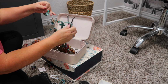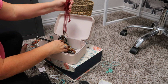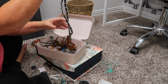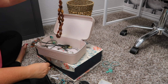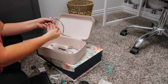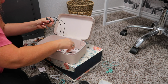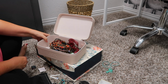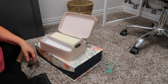The majority of these necklaces is what I wore when I was working in the hair industry. A lot of them are actually outdated because I hear that the long necklaces are outdated now. The shorter necklaces are more popular. Anyways, I'm only going to keep a couple of these that I really still like, that turquoise cross there to the right on the floor. I still really like that. I don't wear it, but I really like it. So pretty much everything else is going out the door.